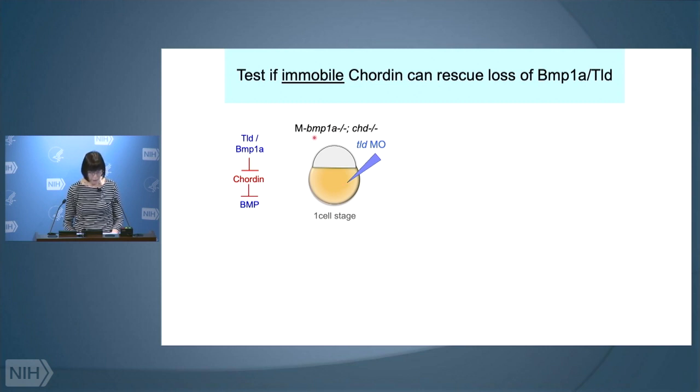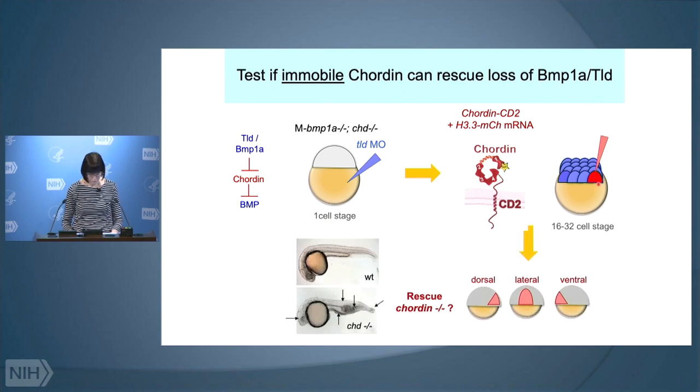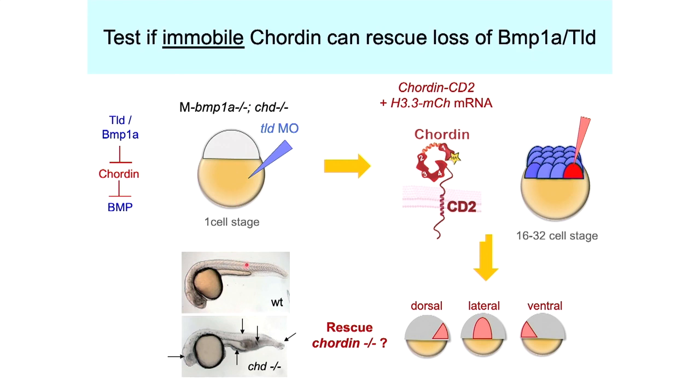She had a double mutant of BMP1A and Chordin, and then injected a morpholino to knock down Tolloid. And then she injected membrane-tethered Chordin and a lineage tracer into one blastomere at the 16 to 32 cell stage. In this cross, not all the embryos are mutant, so a quarter of them or a half of them, I forget how she did it, I think half of them, half of them are wild type and half of them are mutant.